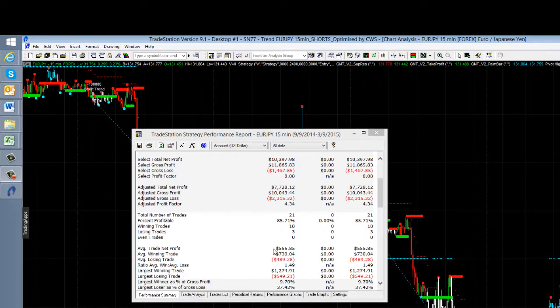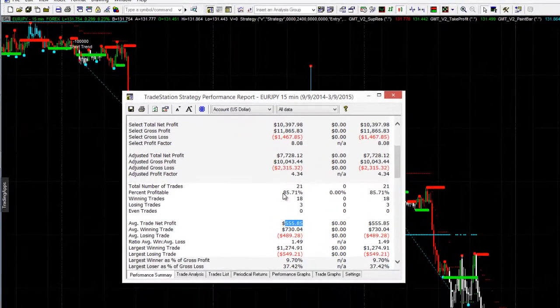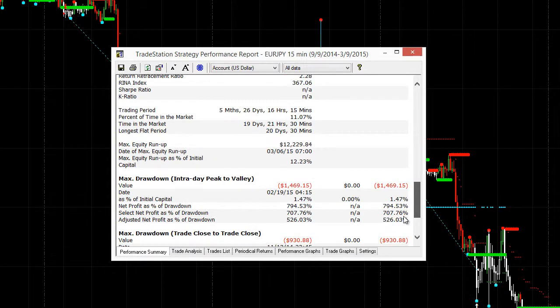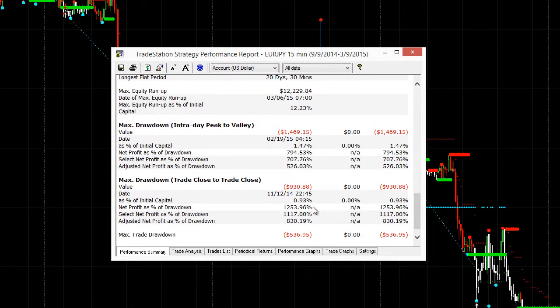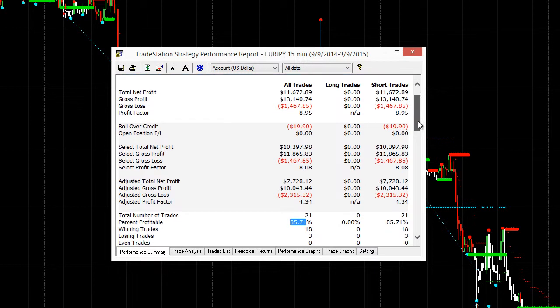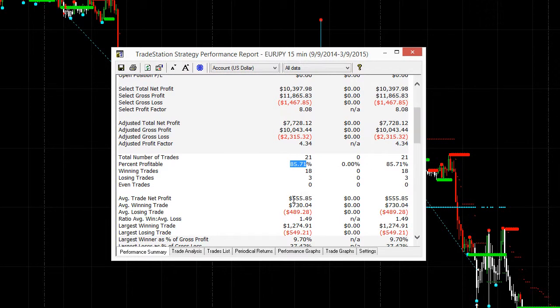The average trade net profit of 555, so $555. Our win rate's 85%, 21 trades so far in this last sequence. Our max drawdown is 930, so this thing is absolutely flying along at the moment and posting some really good numbers. Our profit factor 8.95, so this is definitely in our top 10 of systems, particularly with the average trade net profit a massive 555.